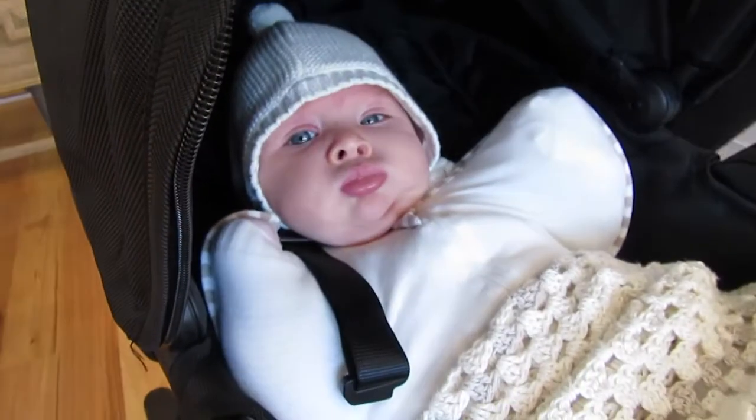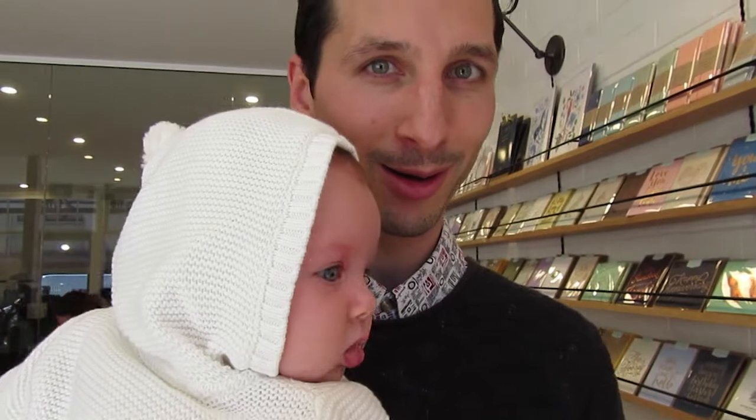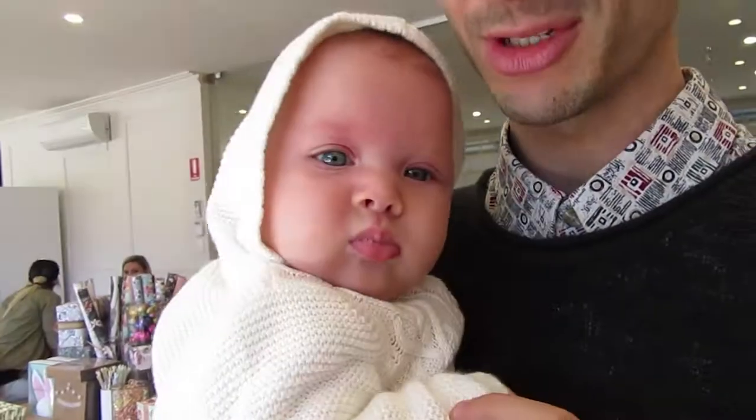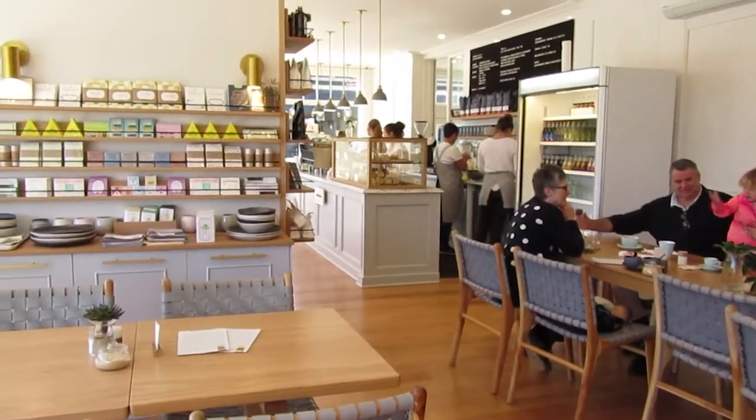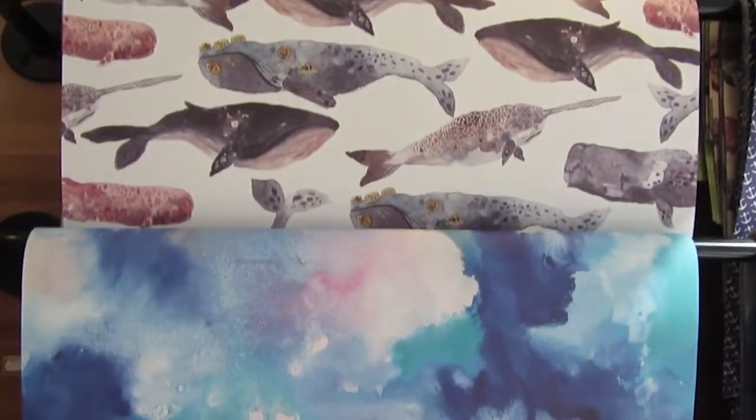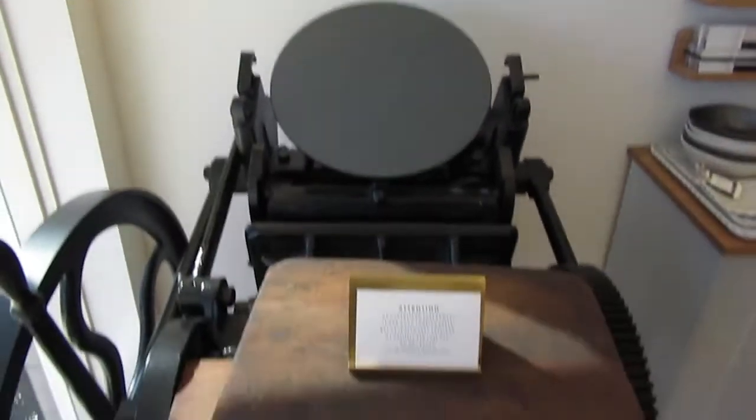She's sleeping right now. Anyway, we're heading to Bespoke Letterpress. It's Bella's dream to be in a stationery shop like this. We're in Bespoke. This is why we came to the South Coast, for this shop. It's beautiful, it's amazing. One day we hope to have a shop like this. She's loving it.